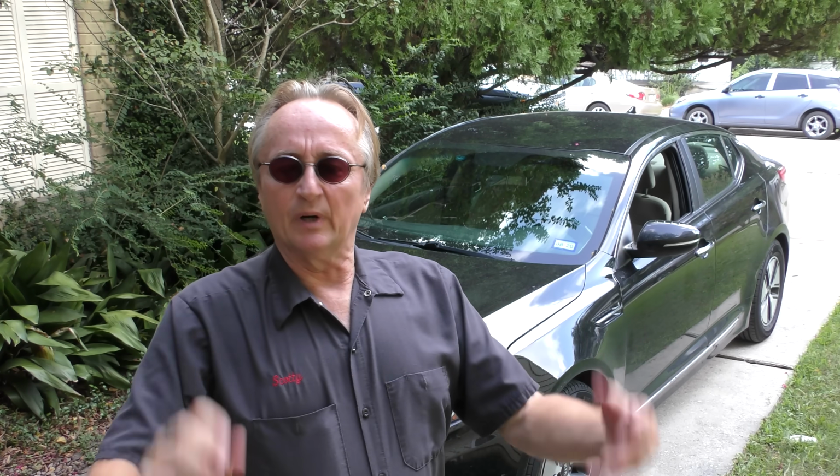Today, I'm going to talk about this 2012 Kia Optima Hybrid and why you should never, ever buy one of these piles of junk. To begin with, this thing cost $500 more than a Toyota Prius back in 2012. Yet, the Prius gets 51 city, 48 highway miles per gallon. This thing gets 34 city, 39 highway. Why would you pay $500 more for this thing versus a much better made Toyota Prius that gets much better gas mileage and doesn't have problems?